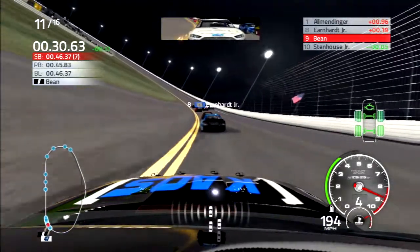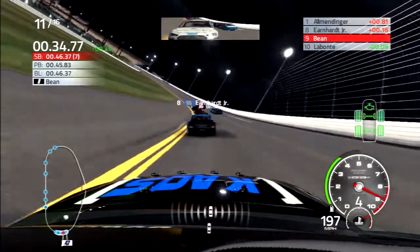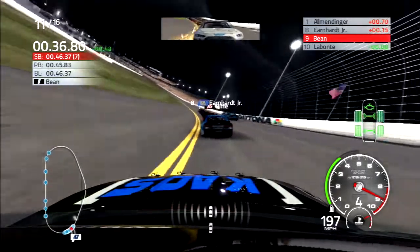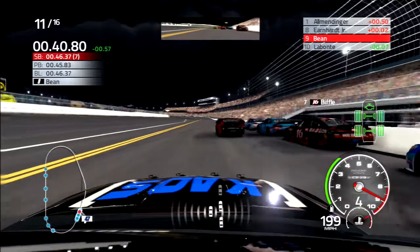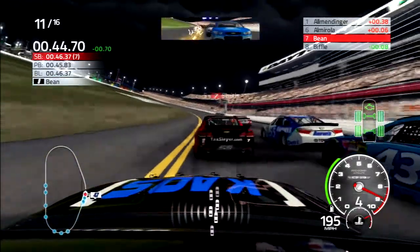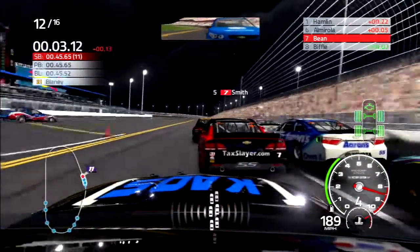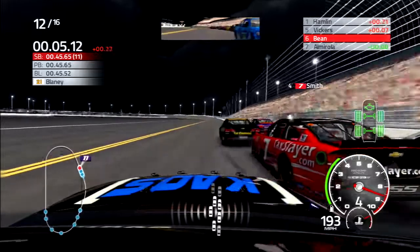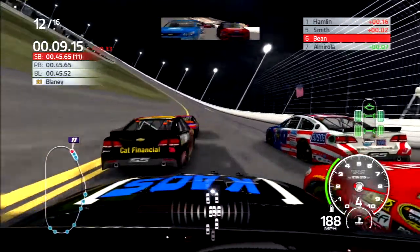Drafting with Earnhardt Jr. AJ Allmendinger is now taking over the lead. All right, behind you. We're up top. Bobby Labonte close behind us. Work our way to the inside of Jr. Stay down. Car outside. At your door. We catch up to Regan Smith. Nice lap. Much faster. You got the fastest car out there right now. Car outside you. Top 5. Catching up to Ryan Newman. There it goes.